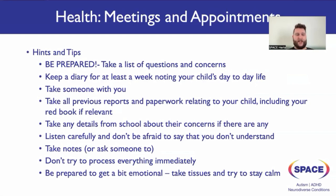Hints and tips for meetings and appointments. As a parent and carer of a child with SEND, you will attend a lot of meetings and appointments. Here are some tips from our community. Be prepared. Take a list of questions and concerns with you. This can be handwritten notes, it may be notes on a phone, it may be voice notes, but bring something with you to structure the appointment.